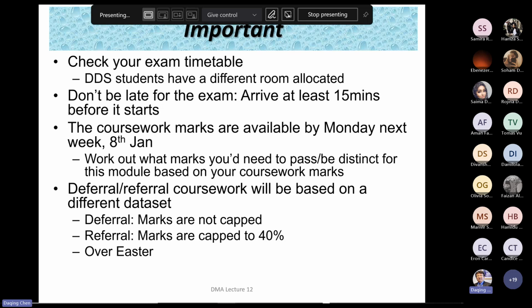The coursework marking is still on the way. I think it will be available Monday next week. The feedback and the marks will be available on Moodle, and you can have a look. If you think something may not be correct or we have missed something, you can come back to me so we can have another look. All these marks are provisional and still subject to moderation. Internally, George and I will do some moderation. Afterwards, all these marks will be presented to the exam board in February, and after that they become official. Before that time, they are still provisional.